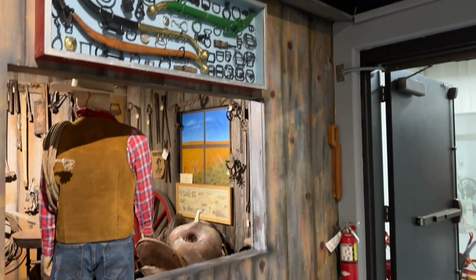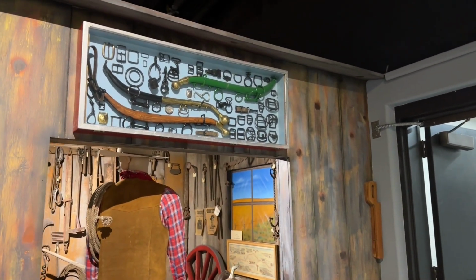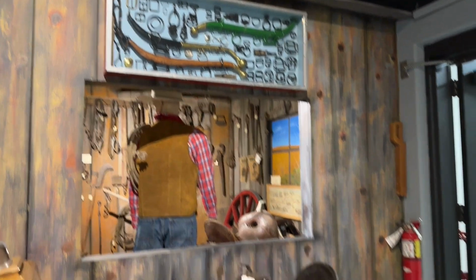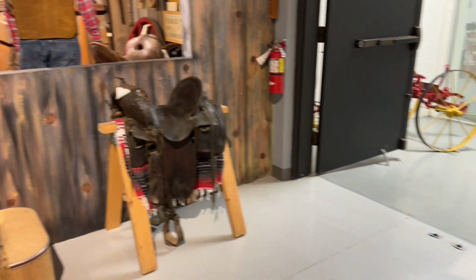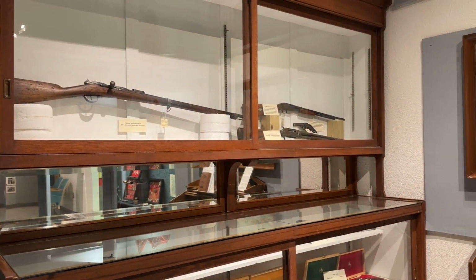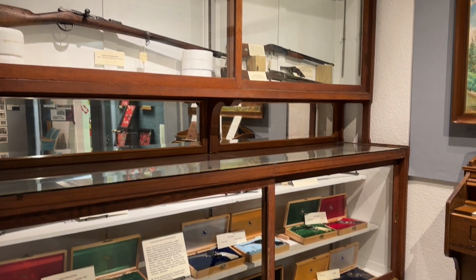Let's see. Those are wagon parts or harness parts for livestock. Saddles. There's a whole wall of barbed wire back there. I'll take you guys for a closer look here in a minute. Guns.